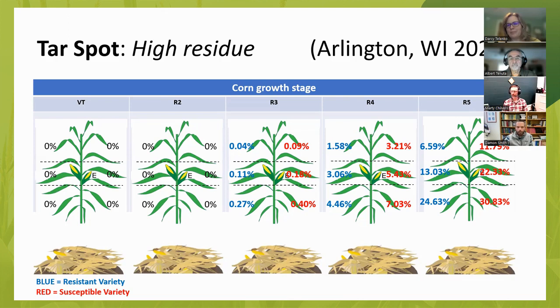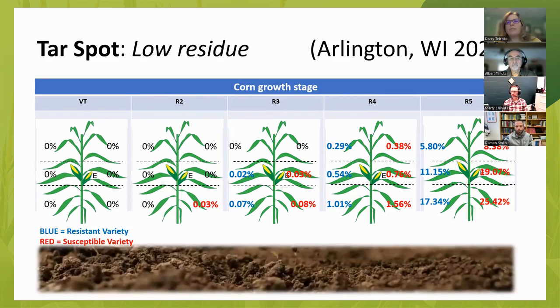Now let's contrast that. Next slide, Darcy. Let's contrast that with a low residue situation. In this situation, specifically at this Arlington location, we were looking at corn following soybeans, and we had some deep tillage here. So essentially there was really no corn residue in this particular location. What you can see is we still have a bottom-up spread in the progress of tar spot on our hybrids. Sure, the overall severity is a bit lower than what we saw in the previous slide. But what you can start to see is that hybrid choice is probably really more important than trying to go in and manage this disease with some heavy duty tillage.